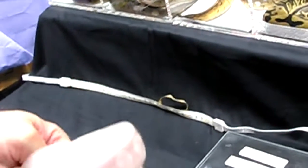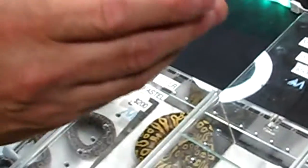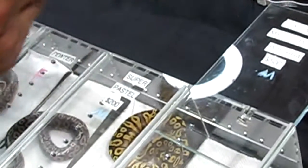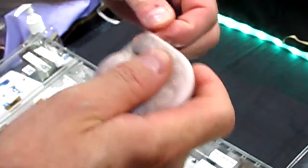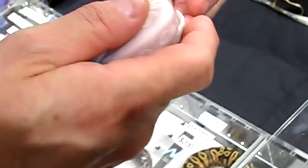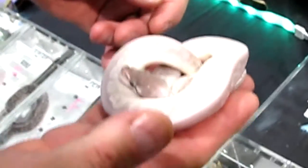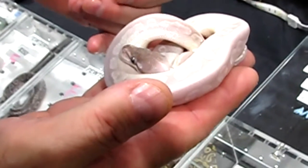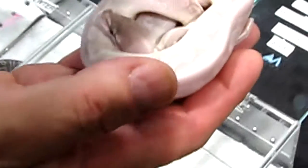But now the mystic potion is an allelic snake. It's a mystic and Mojave. This is both co-dominant. Oftentimes when you breed a double co-dominant snake like a bumblebee to a normal, you get 25% normals, 25% pastels, 25% spiders, and 25% bumblebees. When you breed a mystic potion to a normal, you get 50% mystic and 50% Mojaves, which is kind of cool. Look at how beautiful the snake is, I'll tell you.